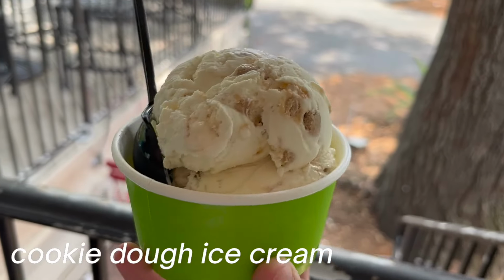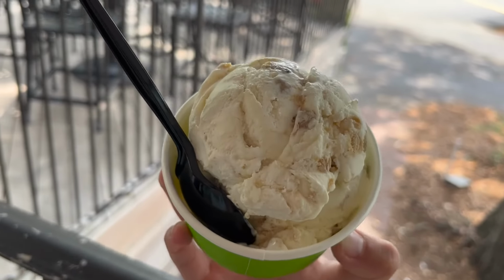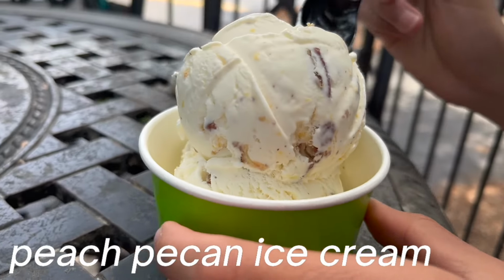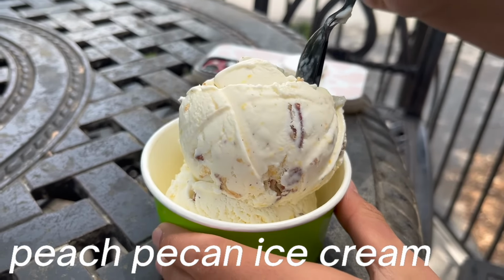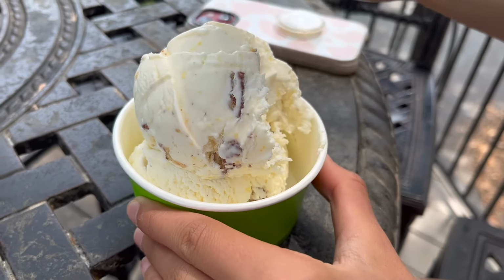My cookie dough had plenty of cookie chunks, which were chewy and sweet. The ice cream was so creamy, soft, and the perfect summer treat. You could really taste the sourish peach in the peach pecan ice cream due to the slivers of peach swirled throughout. The pecans gave a nice crunch and paired beautifully with the sweet ice cream base.